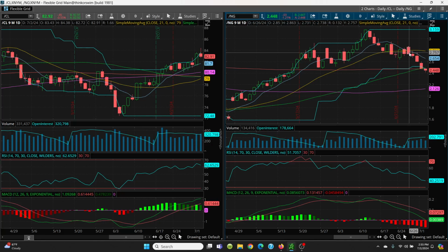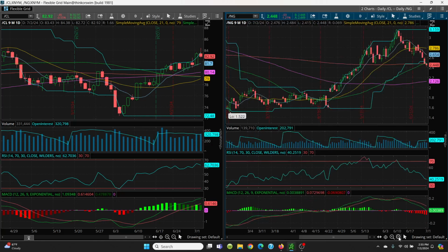But really likely, we might be able to do this and this, but you're not going to be able to get above that 8-day. This is going to be like a brick wall, just like it was all the way here. So any kind of rise up into it, I think, is a short until we can get some kind of a reversal candle that tells you that the selling is done. Until then, basically, it's going lower.